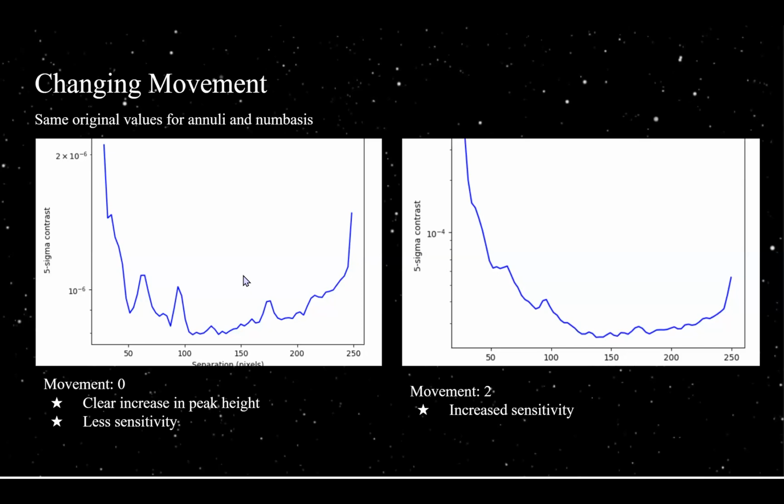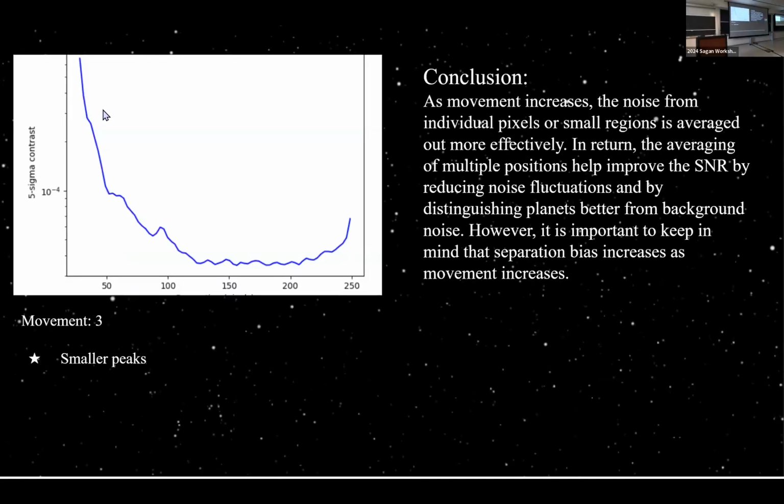That basically indicates that the system is a lot less sensitive to being able to distinguish the planets and the background noise. However, when I started increasing my movement to 2 and even 3, the contrast graph started to smooth out a lot more, and the peak for the planets actually died down a lot more. This indicates that the system was a lot more sensitive in being able to distinguish noise from planet signal. So in conclusion, increasing movement allowed us to average out all the pixels in the imaging field more effectively, which helped improve the SNR by reducing the fluctuations.